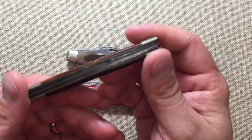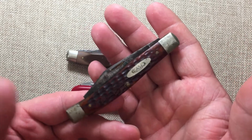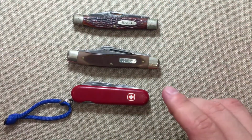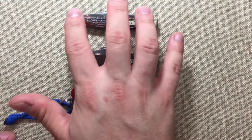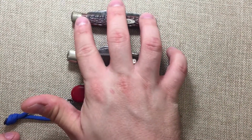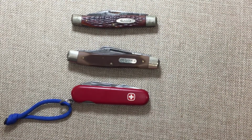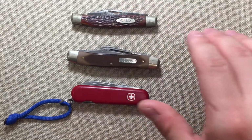I did not know how long he carried it in his pocket. He had quite a few. I know that he had a Boker. He had a pen knife from Case. He also had this Texas Jack, but this is the one that was given to me. He may give me more in the future, I'm not sure, but this is what I have from him.